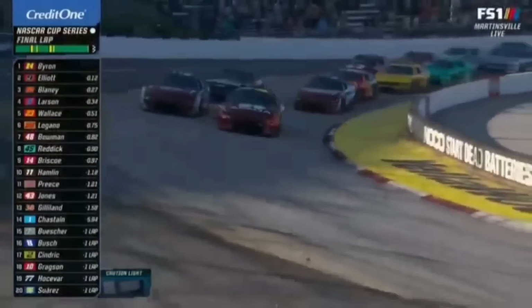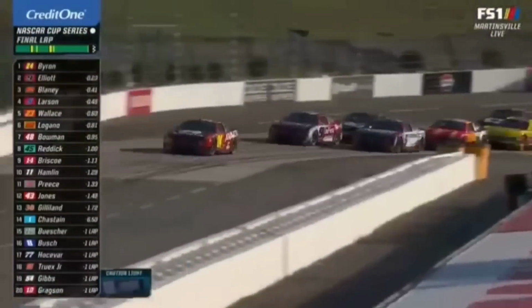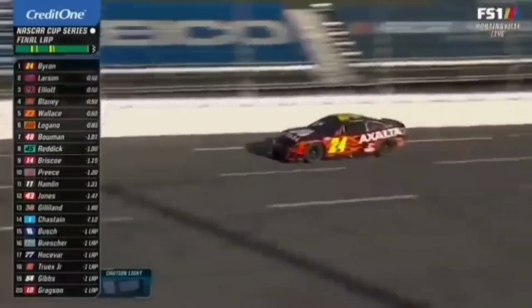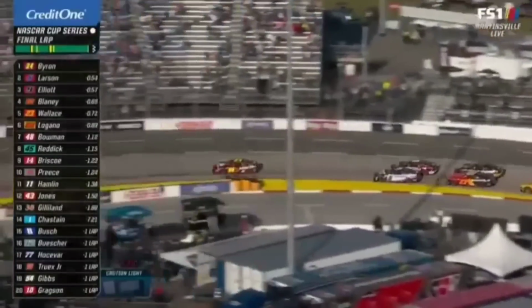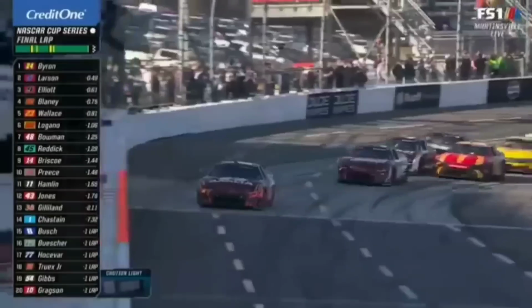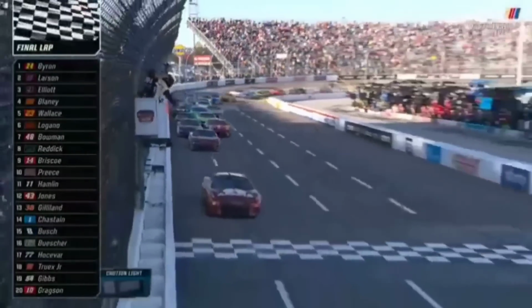Chase Elliott to third. Crash turn 4, 3 cars around. I think they made it white. No flag. Still white. Green flag. Green. Everybody gets away. Slipping and sliding around. Byron way out in the front. Likes what he sees in the mirror. Larson trying to steal second from Chase Elliott. Wallace behind him. William Byron comes to the flag and wins the Cookout.